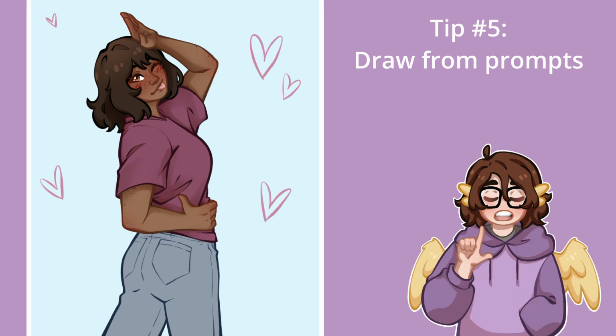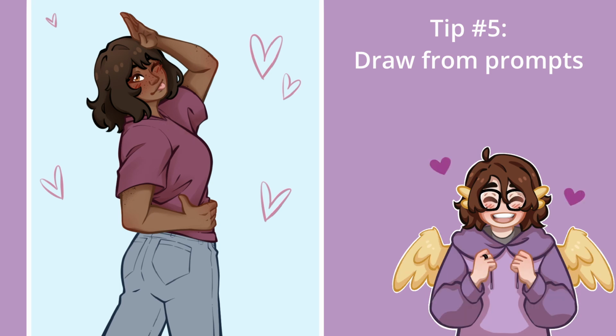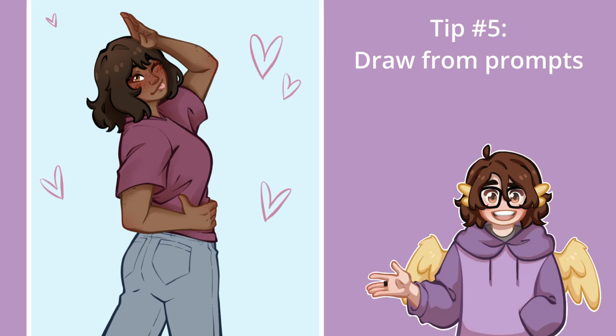However, hands down, the most important thing that drawing from prompts can do is give you inspiration. In a period of art block where ideas and inspiration are lacking and you feel stuck on a blank page, prompts can spark an idea and help you get something onto that page. So personally, I find that they're very helpful.